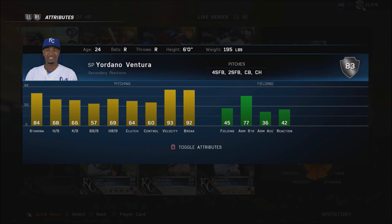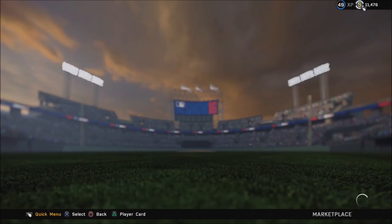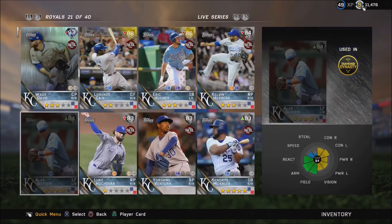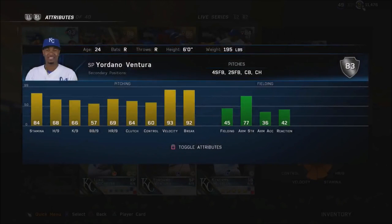and get his walks per 9 up a little bit. So you're gonna have a pitcher that has 80 plus hits per 9 and K per 9, and the walks per 9 is gonna be in the 70s. Plus he's gonna be throwing 100 miles an hour, 99 to 100 with a good curveball and a really dirty changeup. He doesn't have a slider like Martinez, but still a very cheap pitcher. Let's look at his market price. 716 stubs, really cheap, and I actually used him a few times, and I am in this CS right now, so he is usable even against higher caliber players.